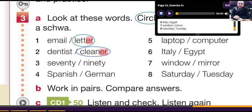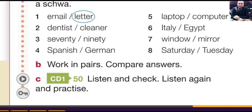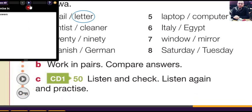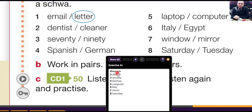Okay, so let's check the answers here. Okay, so here cleaner, 70, German, computer, Italy, mirror, Saturday.